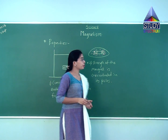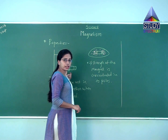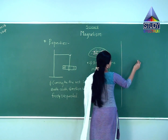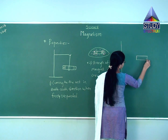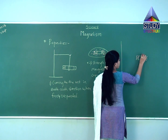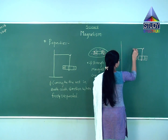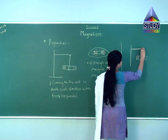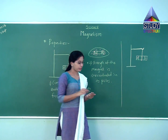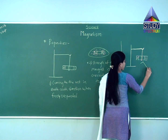Now let us move towards the third property of the magnet. For that, similarly we have to perform the experiment which was demonstrated in the first property. A similar experiment we will perform here. In this case also, you have to take one bar magnet, tie one thread at the center and hang it to a wooden stand like this. Now you will take another bar magnet and try to get it closer to this magnet. Suppose this is your second bar magnet.